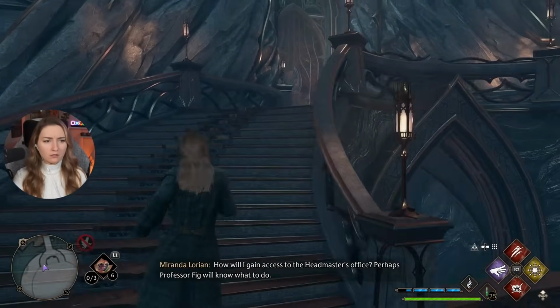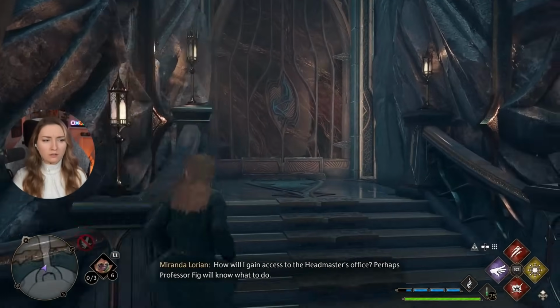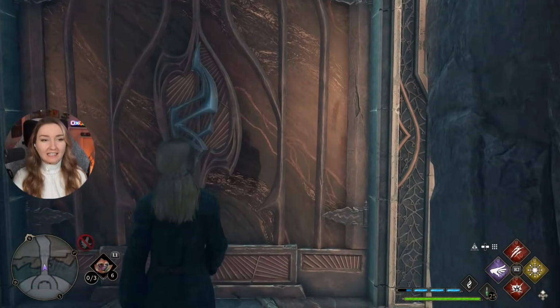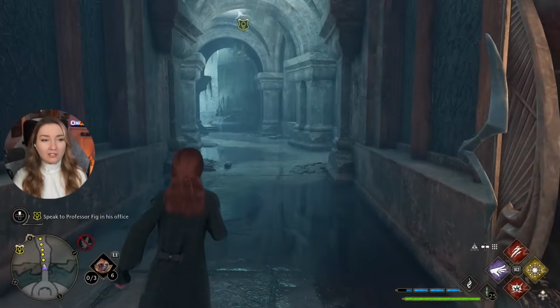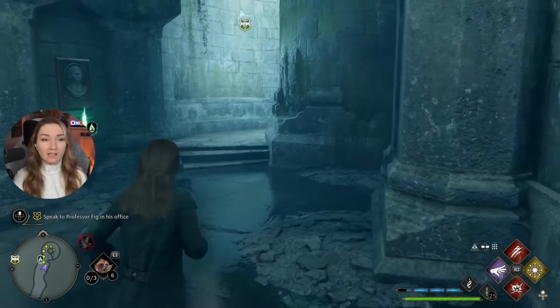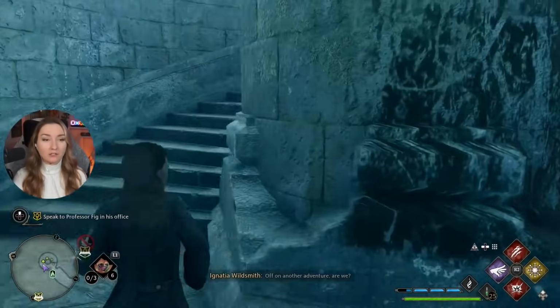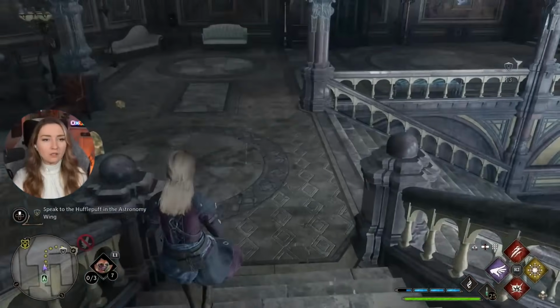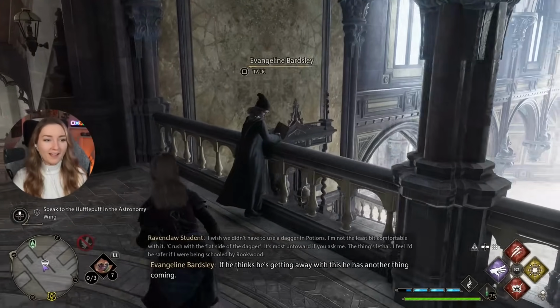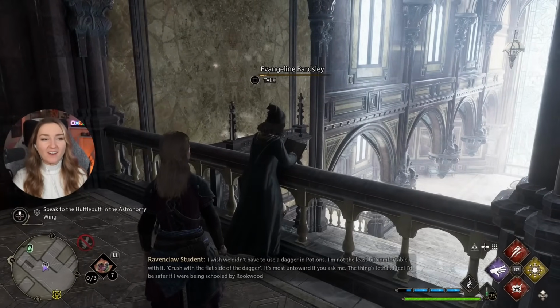How will I gain access to the headmaster's office? Perhaps Professor Fig will know what to do. We're asking a teacher how we can break into the headmaster's office. I don't think he likes Professor Black very much, so I think this will be easy. And I saw that we had another side quest here in the castle. If he thinks he's getting away with this, he has another thing coming.